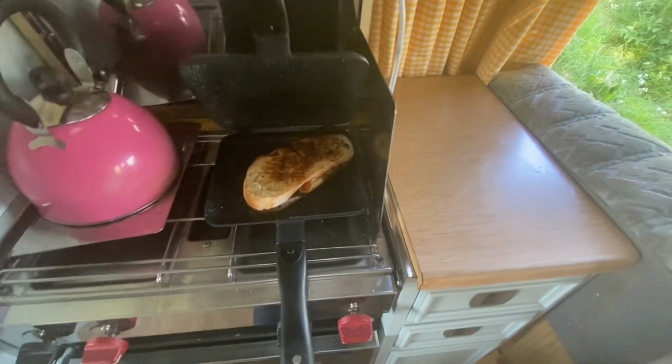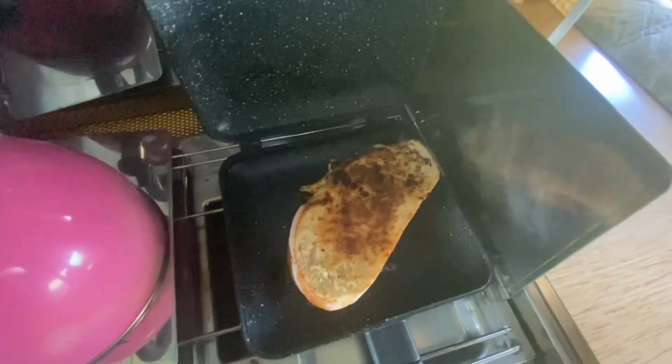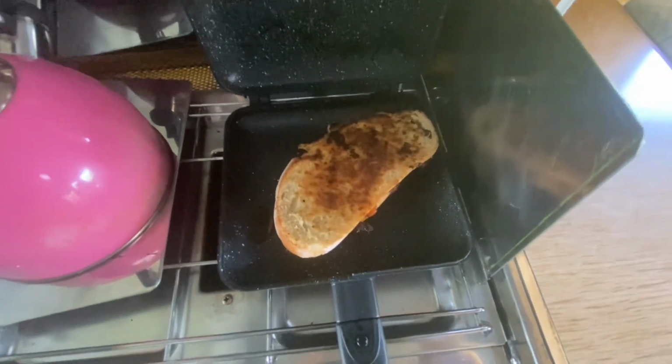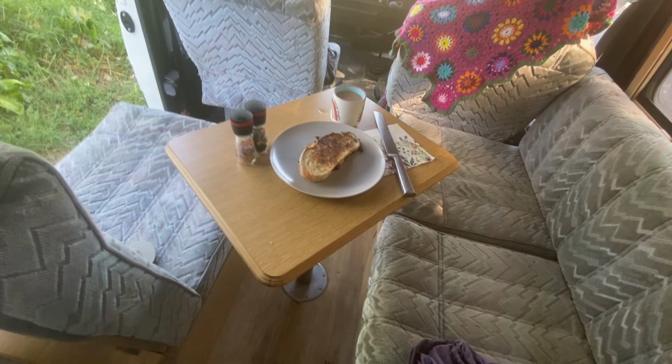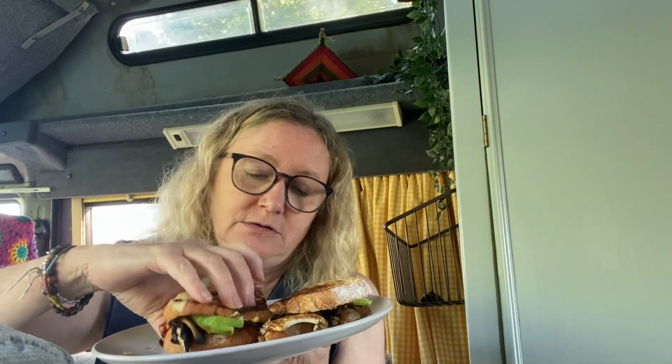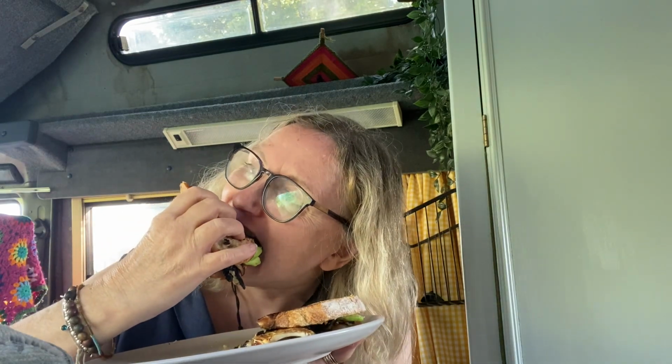Ta-da! Now you might think that looks burnt, but it's actually not too bad. Let's get it on the plate. Well, for a first try, I don't think it's too bad. So, the moment of truth, it's very hot. It's very hot. Ah, hot.